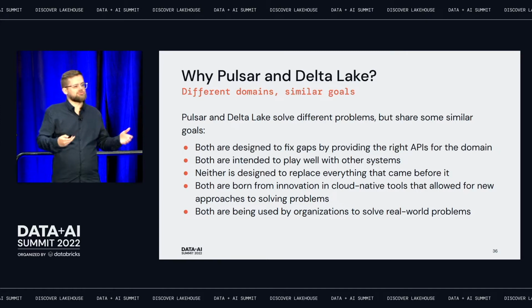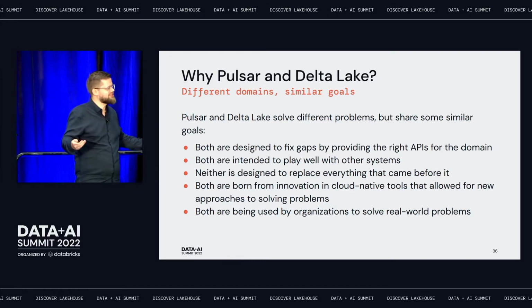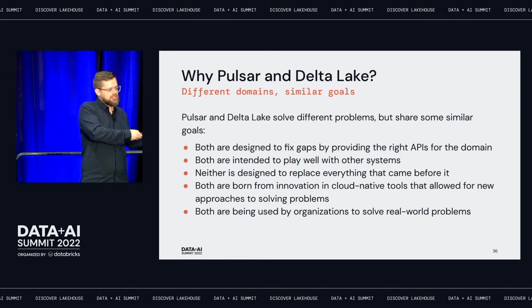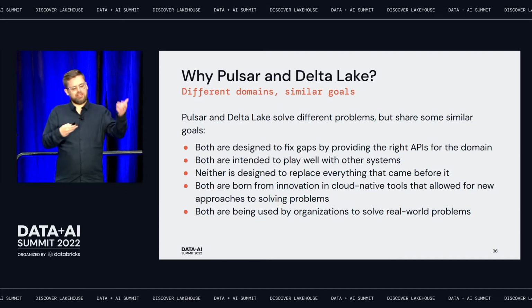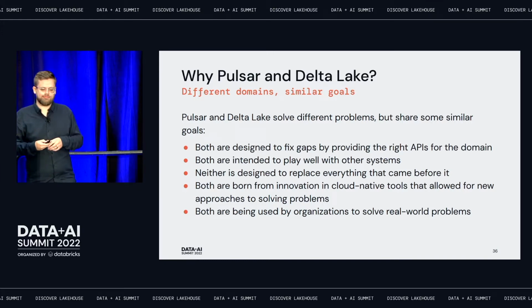Both are designed to play well with other systems. There's a strong aspect of an open interchange format with Delta Lake, as well as with Pulsar, of integrating well with lots of other systems and not trying to replace everything else. Pulsar is not a system to say, hey, go immediately replace all your RabbitMQ applications and rewrite those. That's why we support these other protocols natively within the system. What's really fun for me as an architect is that they're both born out of innovations from cloud tooling, whether that be object storage or things like Kubernetes. As we get more and more of these systems, we're seeing innovative tools like Delta Lake and Pulsar that help solve problems, and both are being used by organizations to solve those problems.